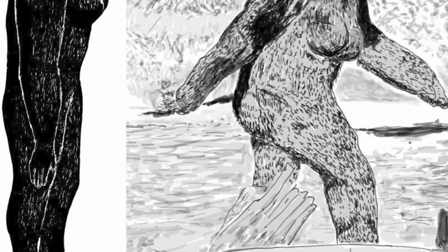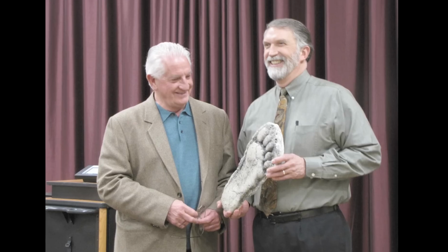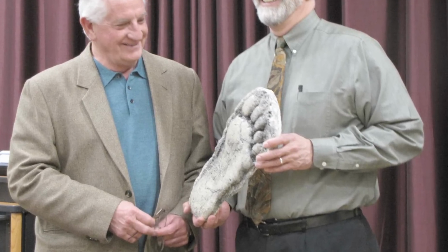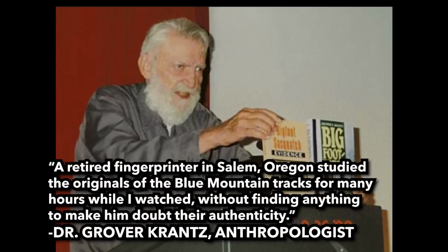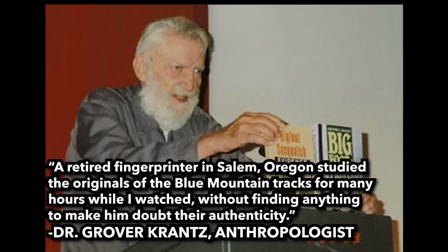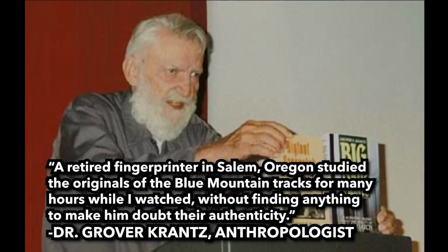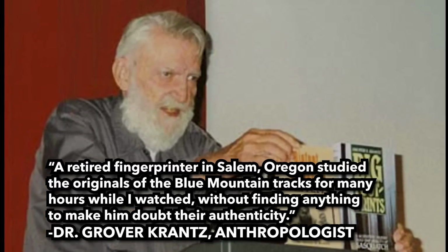Scientific interest. The Blue Mountain tracks have been a focal point of academic study, with experts citing their biomechanical complexity as evidence of a real, unknown species. Dr. Meldrum has presented these tracks at scientific conferences, emphasizing their consistency with primate locomotion. Dr. Krantz stated, "A retired fingerprinter in Salem, Oregon, studied the originals of the Blue Mountain tracks for many hours while I watched, without finding anything to make him doubt their authenticity."